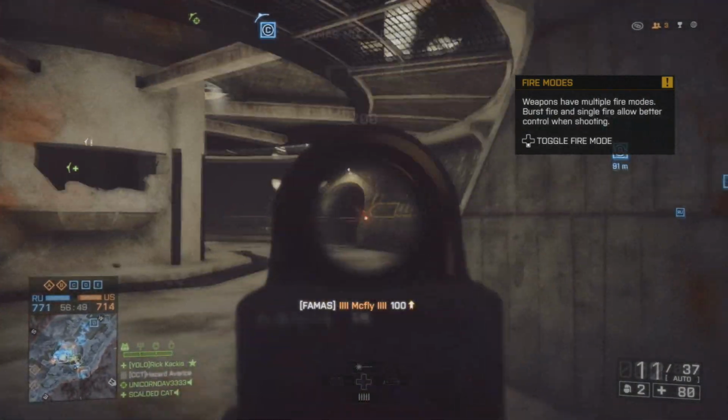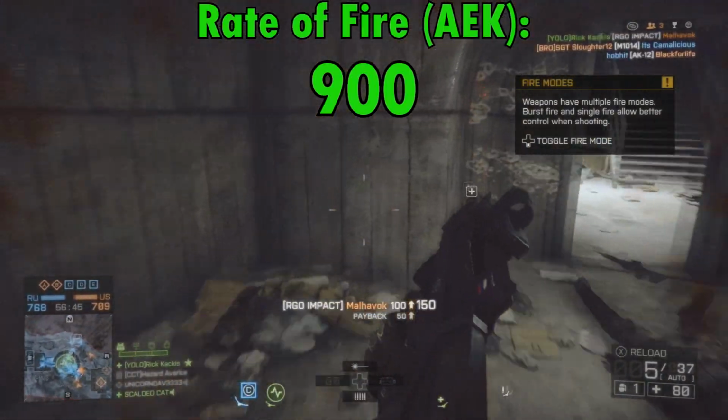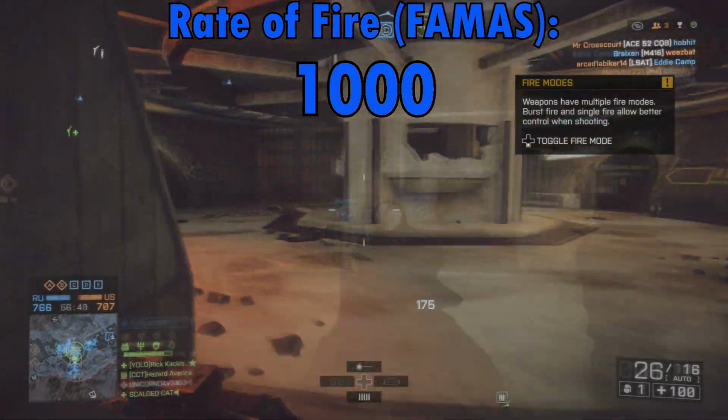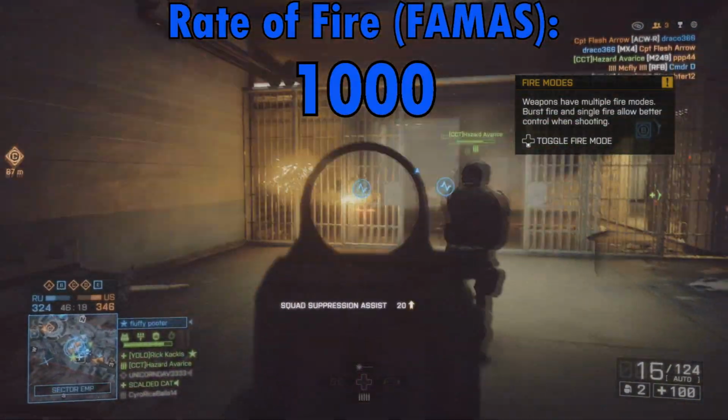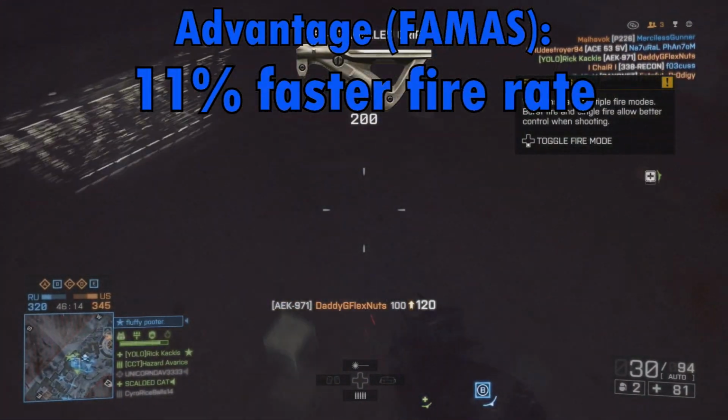Now, every other stat beyond this is pretty much different. The AEK has a rate of fire of 900 rounds per minute. The FAMAS has a rate of fire of 1,000 rounds per minute. This is an 11% advantage for the FAMAS.